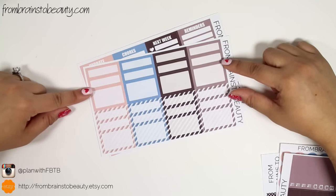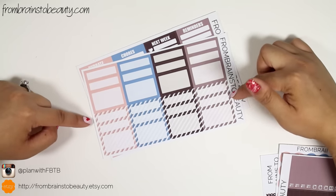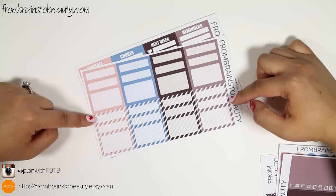The next section is the same as the February. You get 8 half boxes and 16 quarter box appointment boxes. I use these as appointments or events.